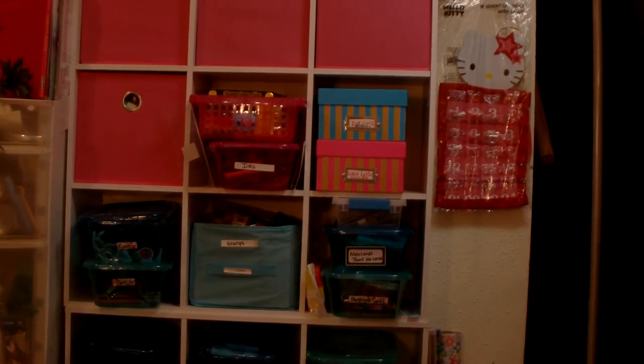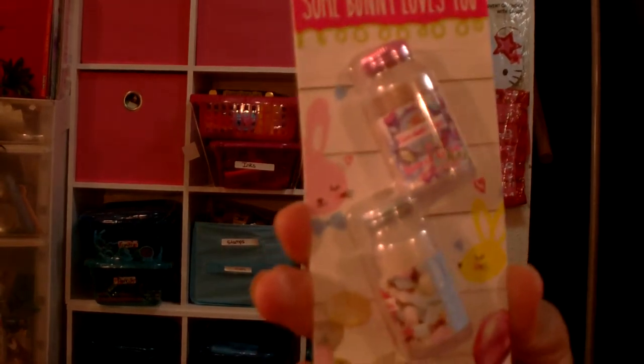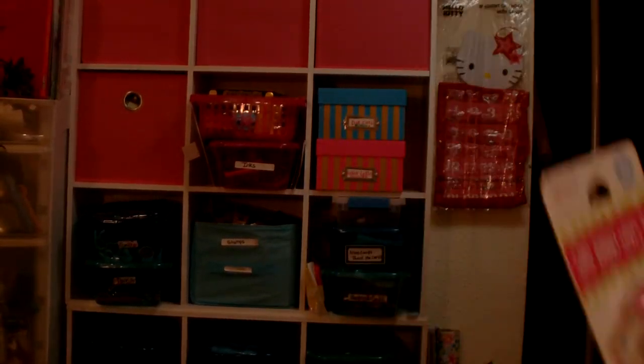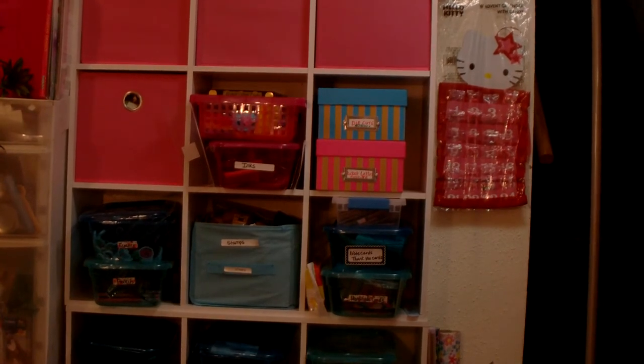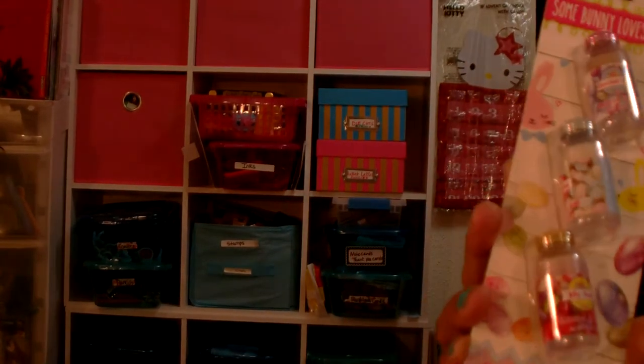And they're, can't hold on to anything. They're in this cute jar containers. I was trying to see if they had the flavors on here. The one jar says chocolate eggs, one says marshmallows, and one says jelly beans. So I'm assuming those are the flavors.